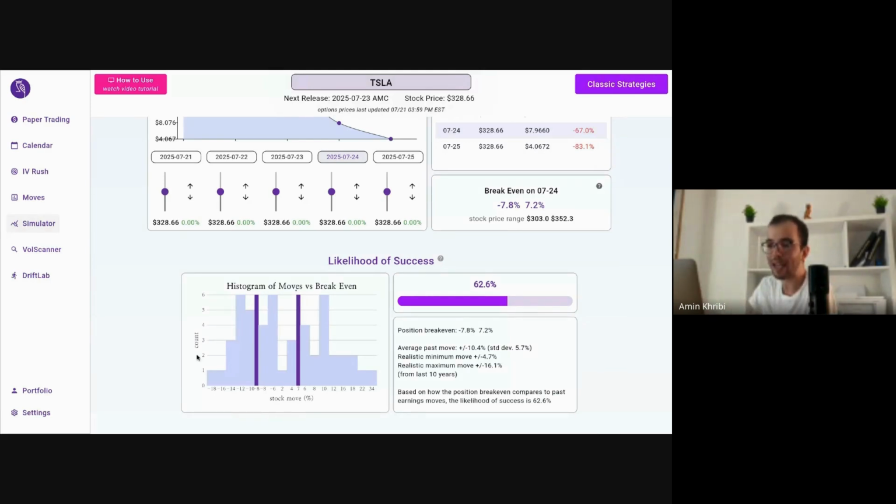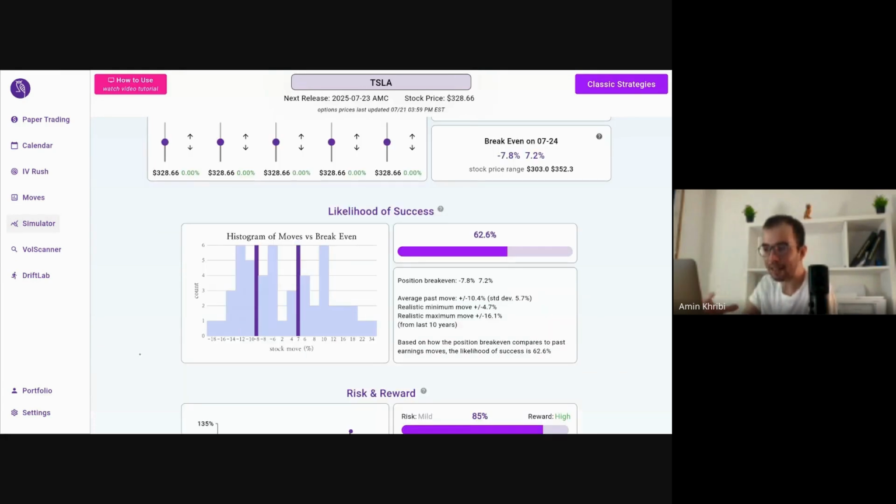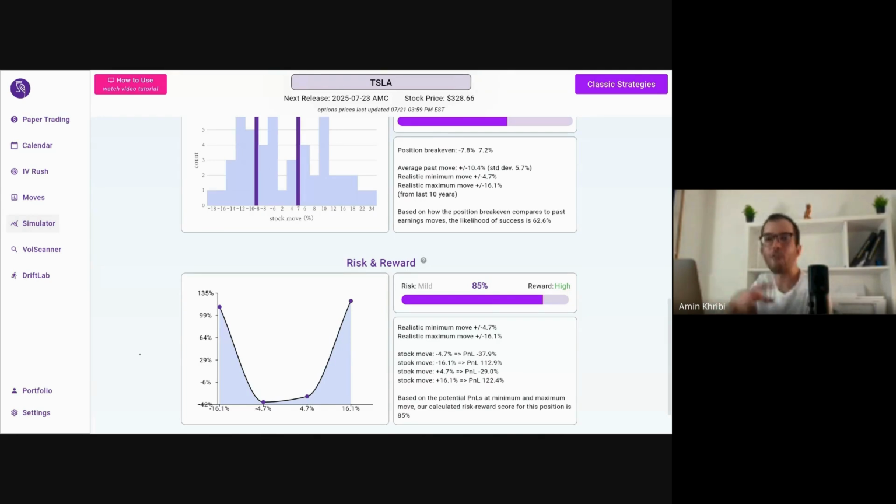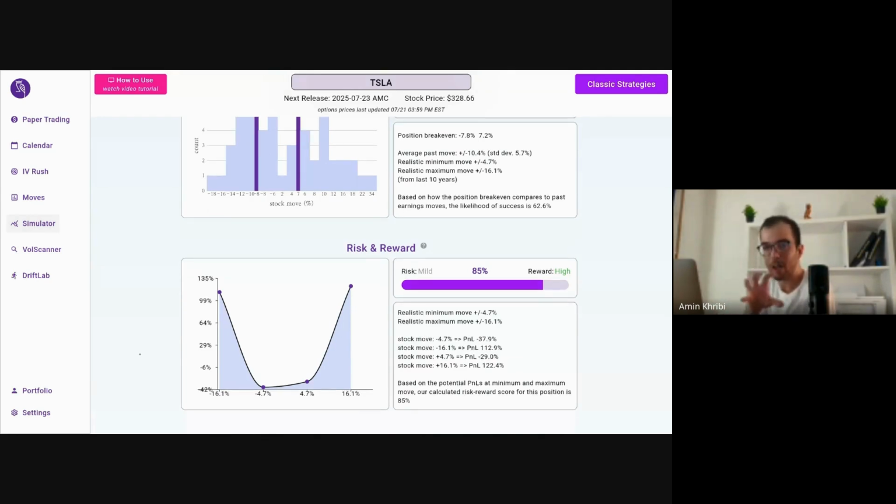And then especially what we like in these long volatility plays is the risk reward. And to get a realistic idea of the risk reward when it comes to earnings, we really want this benchmark of what happened in the past. And so as you can see in this section, we're basically using the values of average and standard deviation to try to summarize that distribution of past moves.